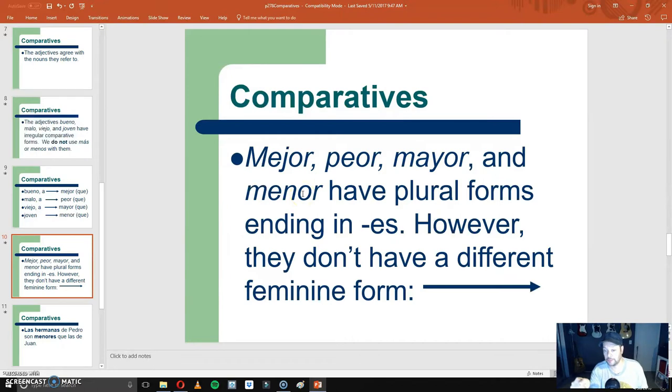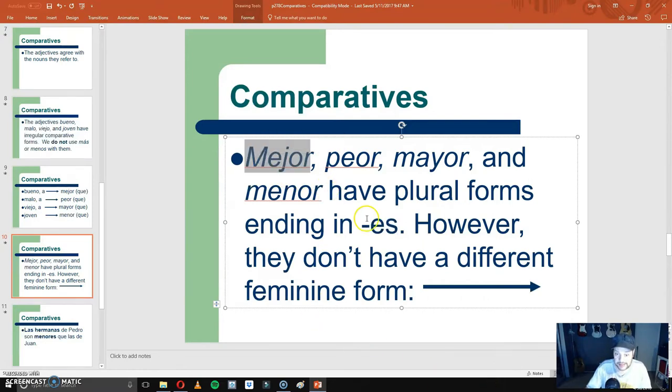When you want to make these plural, you're going to need to add an ES. Okay. So you heard my example earlier about burritos, right? Este burrito es mejor que ese burrito. Well, what if I have many burritos? Estos burritos son mejores. Mejores. You see that? Don't just slap on an S. Slap an ES onto mejor. Mejores. Okay? And then the same thing with peores to make it plural. Mayores. Menores, matchy matchy. Okay, so if you have plural things, you're gonna have to make these plural for them to be correct Spanish.